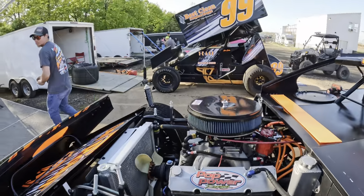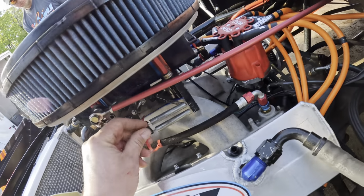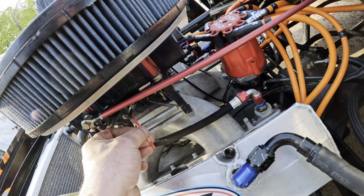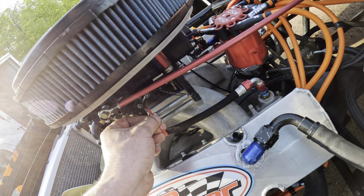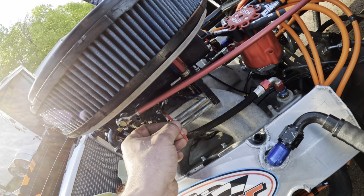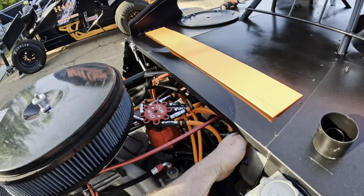Oh, there we go. So I'm gonna start this up. I do a little trick here. I put a zip tie right here, and then I run it over here on the back side of my idle adjustment screw. That puts her about 2300 RPM, give or take, and I let it warm up that way. That way it don't keep dying. See that? Just like that. Right underneath there, it was fired up. I even got a button right here I can push.